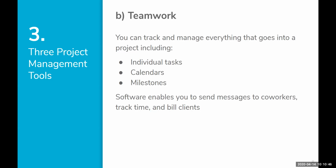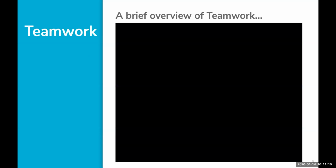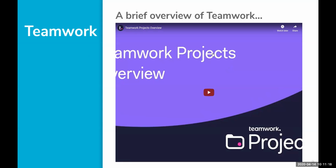Teamwork has the chat function built in, where you can talk back and forth to your coworkers, which is really cool. And then you can also track your time, which is something that the other two don't have. So especially if you're a company that's billing hourly, I would highly recommend checking out Teamwork, because you can actually track the time spent on different projects. And another interesting element is this system actually allows you to bill your clients. So it's a little bit more robust, but definitely a great tool that you can use. We're going to go over a brief overview of Teamwork.